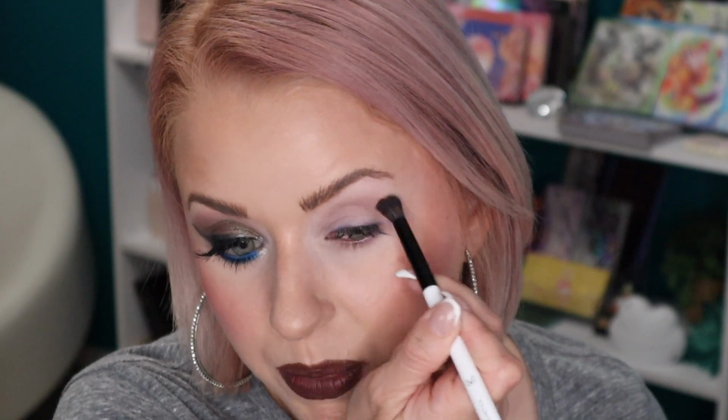Okay, so for this look, I don't know why, but I'm really wanting to pack the red on the lid. So I think I'm gonna blend this shade again in the crease, and then I'm gonna pack this red shade on the lid. Code Red and Demo Gorgon. This shade is going in the crease again. And I'm using the same Blend Bunny B5 brush.